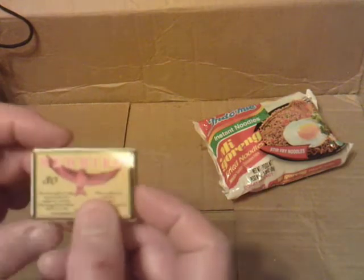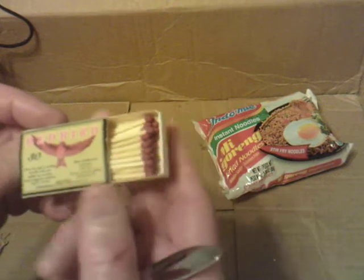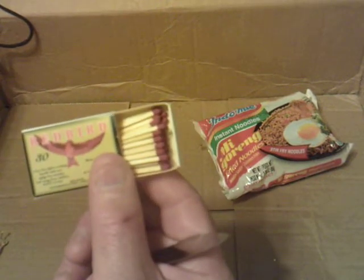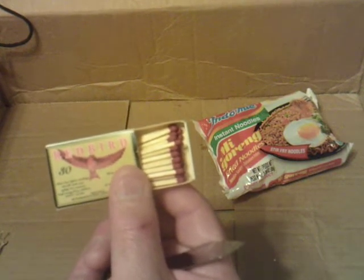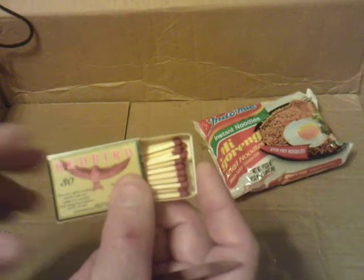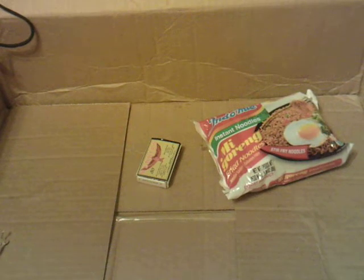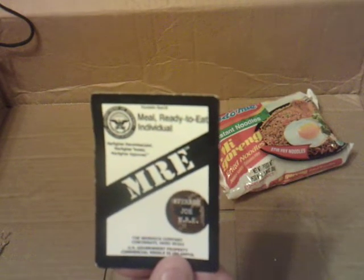Got some matches, Redbird, and it's funny. It's a red tip match, it's a blue tip match, it's a pink tip match, it's a purple tip match, it's a white tip match. Really, y'all, they're matches. If they light a fire, that's all anybody needs. But I swear, this is one heck of a care package. And average Joe.